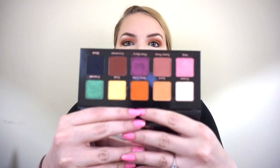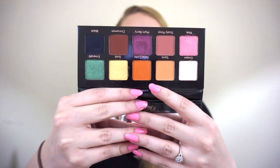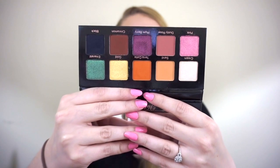I think this will pair nicely with the Baked Browns palette. I believe Amanda got this one in BoxyCharm. Same with this one, which is the Violet Voss Essentials palette. Here's what this one looks like. It's really pretty. I haven't really tried many eyeshadows from Violet Voss. I wanted to give this one a shot.